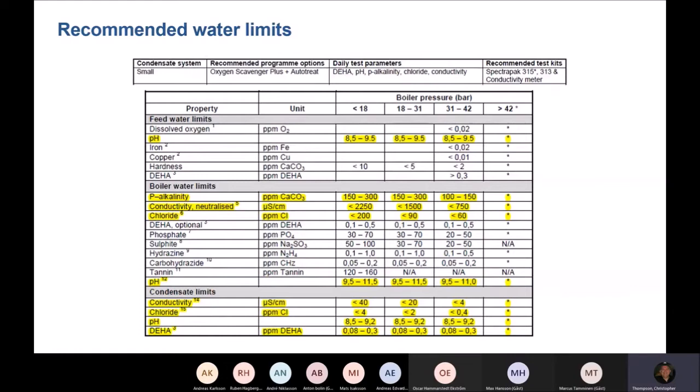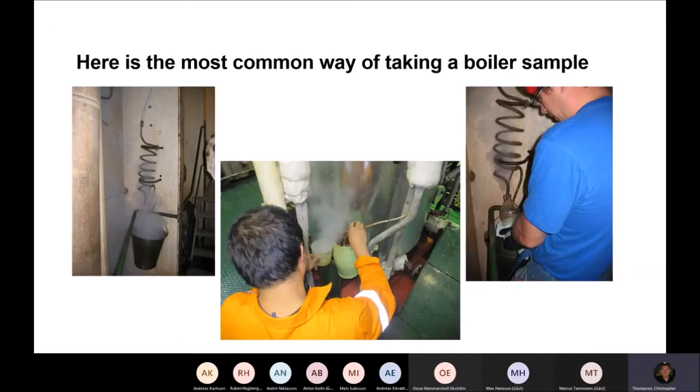Here are some of the parameters we should be looking at in all our chemicals or the boilers. This is a typical high pressure boiler testing program. I said you would normally be looking at the less than 18 bar scenario, but it can get very complicated. When you're doing your testing of the boilers, when you've taken water samples for your boiler, have you ever seen these scenarios? I see them quite often.